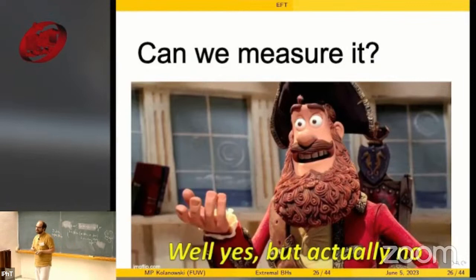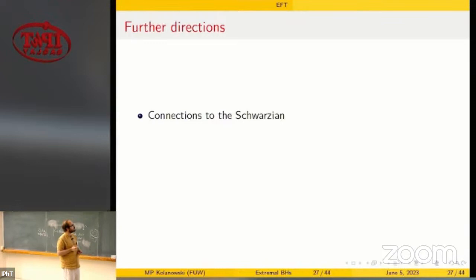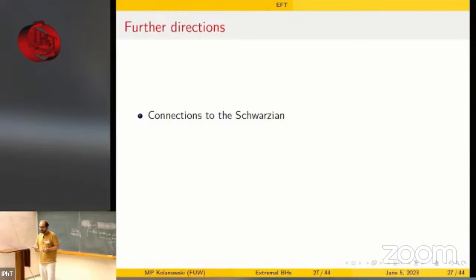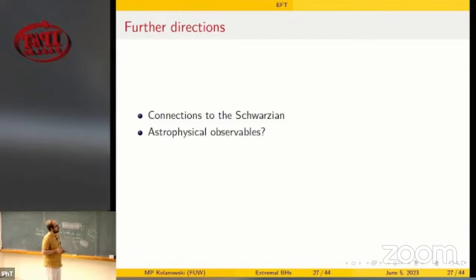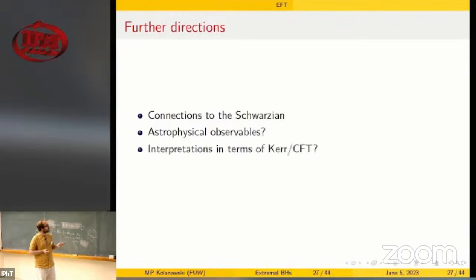So what one could do further with this would be to connect this story to Schwarzian, because we expect non-perturbative quantum corrections close to the extremality. And here everything was semi-classical. One could ask if there are other astrophysical observables that we could actually reasonably probe. And perhaps one could interpret the change in these exponents in terms of Kerr CFT, because these modes correspond to some operators in the CFT dual to Kerr.